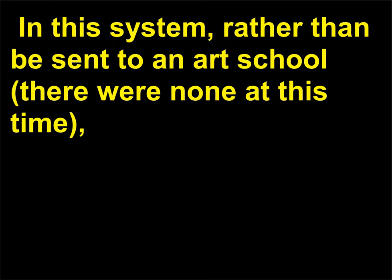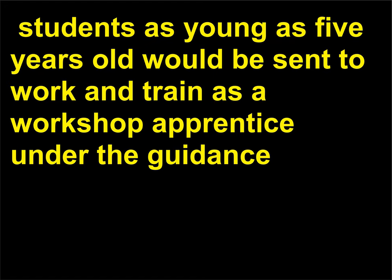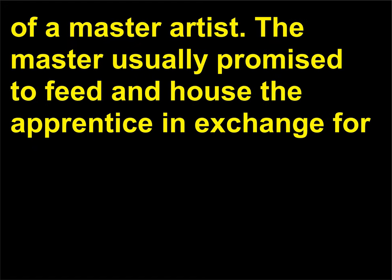In this system, rather than be sent to an art school, there were none at this time, students as young as 5 years old would be sent to work and train as a workshop apprentice under the guidance of a master artist.